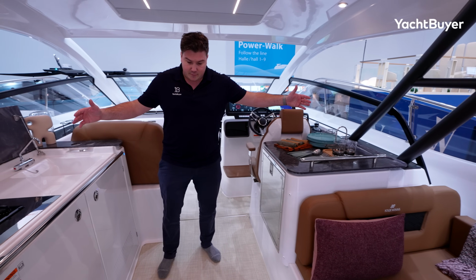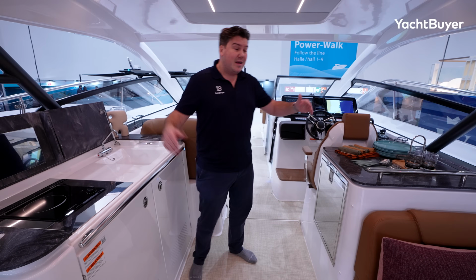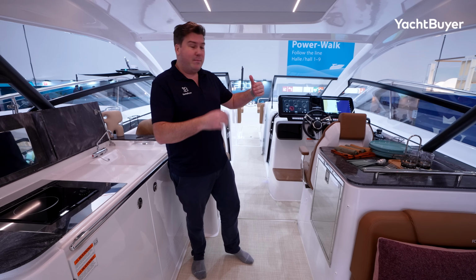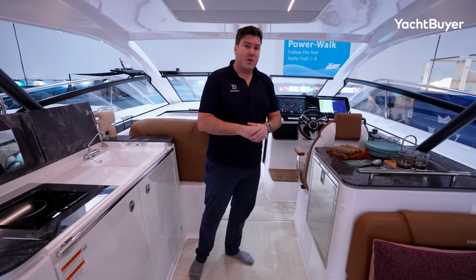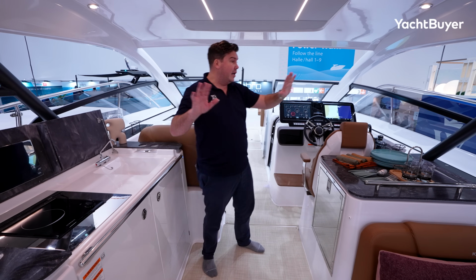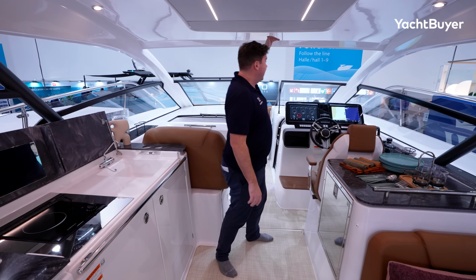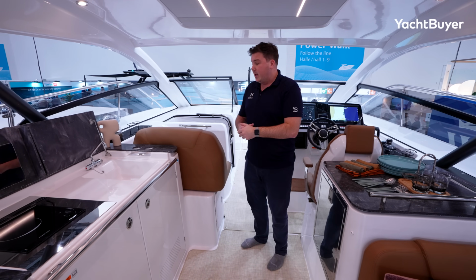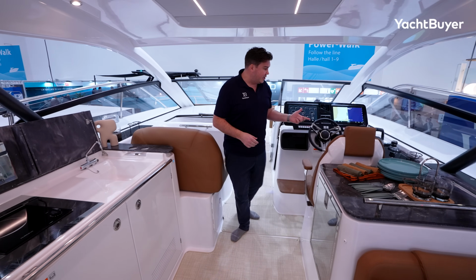And just look at the space I've got in the middle of the boat, and you still get side decks. Despite this width, because it has got that beam, you've still got good side decks on either side. Great protection overhead from this hardtop, and you can fully enclose this area as well. There are covers that connect to the windscreen, down the sides here and at the back, so you can use it in all weather. Helm station's over here.